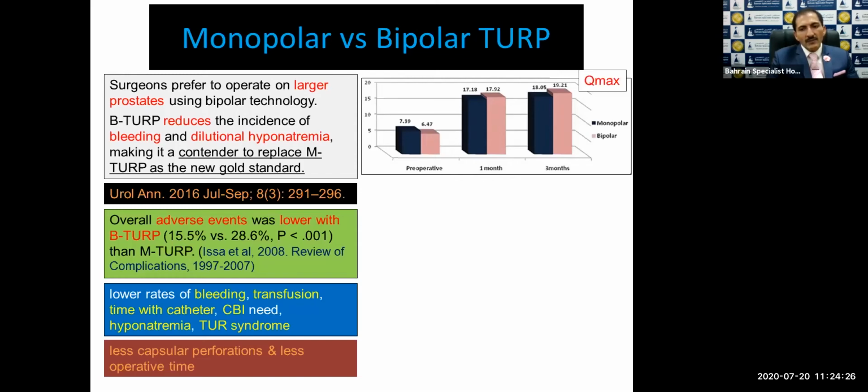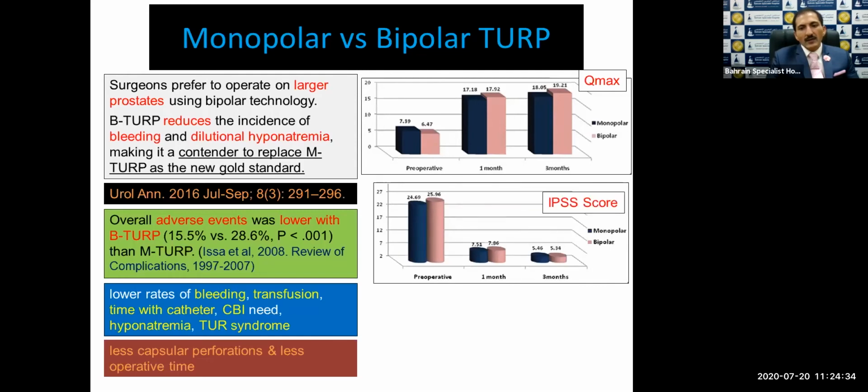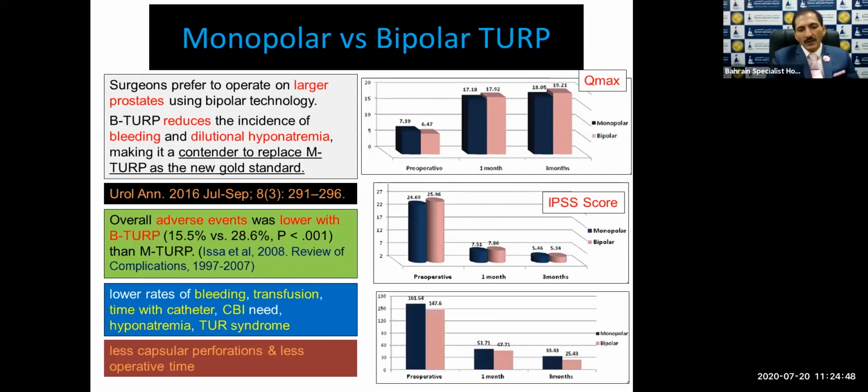So Qmax, which is the peak flow, is almost equally preserved with monopolar and bipolar, marginally better with bipolar. The IPSS score, which is again the symptom score, did not reach a level of significance, but it was almost equally comparable between the monopolar and the bipolar techniques. And the post-void residue, which is also very important, was slightly better with the monopolar, but these data are constantly updated. We do get better results as time proceeds.